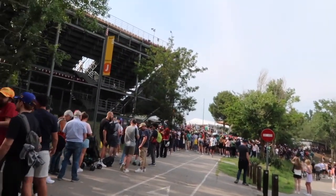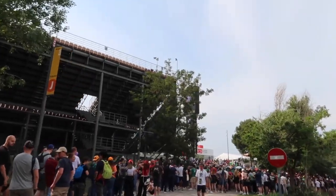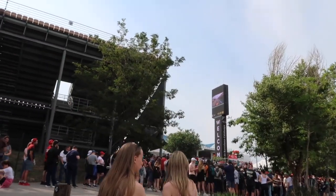So the pit lane opens in 3 minutes for anyone to just go and see. But this is the queue and it goes all the way miles down there. But over here it's just absolute carnage. This isn't an orderly queue. Nobody says there's a queue. So we're gonna come back later.